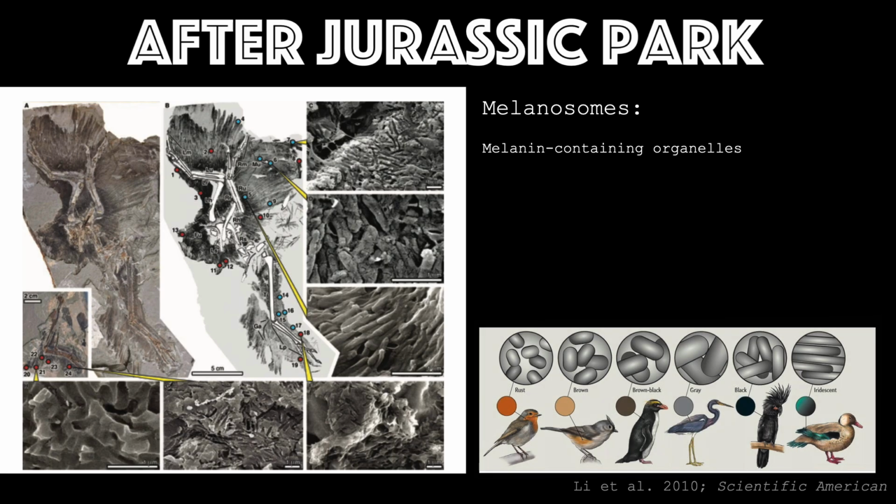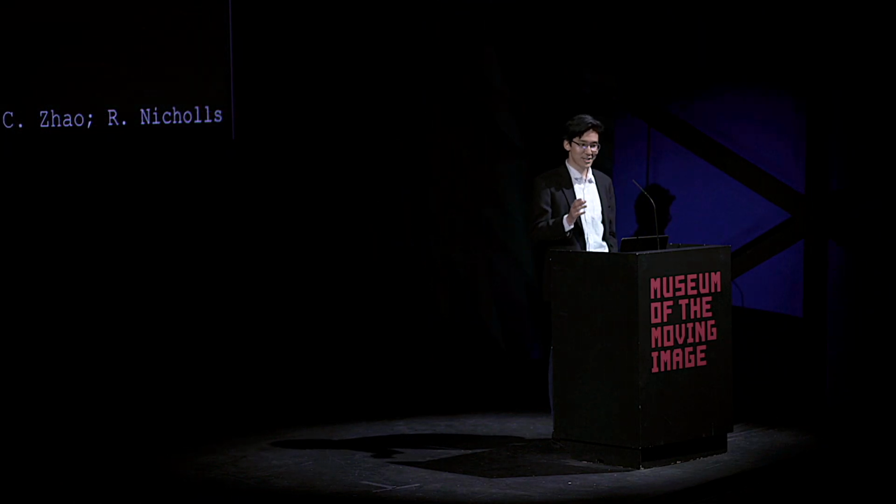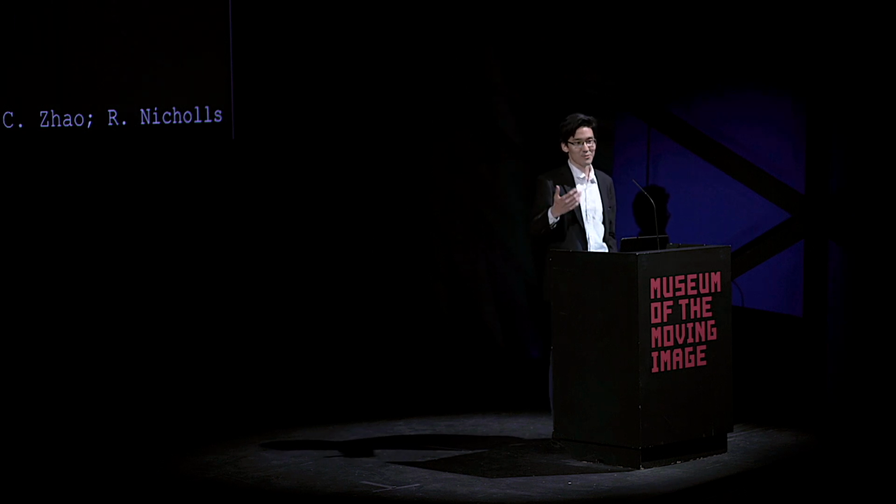And if you look at the shape of melanosomes in modern birds, you can see that the different shapes correspond to different colors, all the way from rust-colored feathers to black and even iridescent colors. So you can use this technology to actually reconstruct the dinosaurs in their true colors as they were when they were alive, which I think is remarkable. Right?